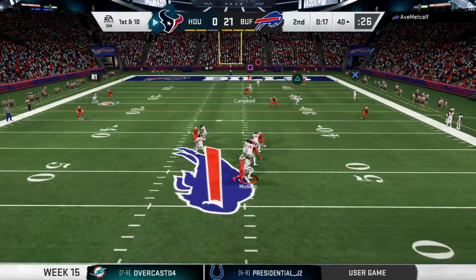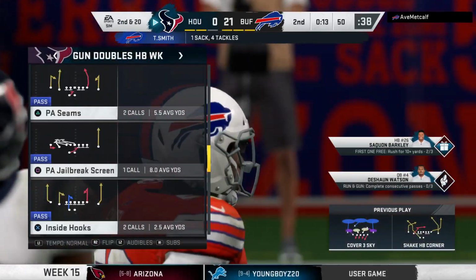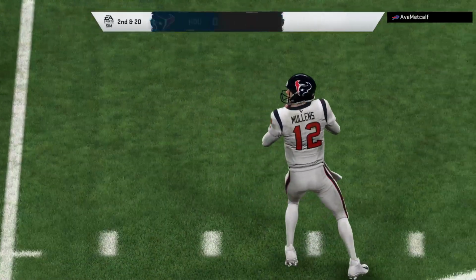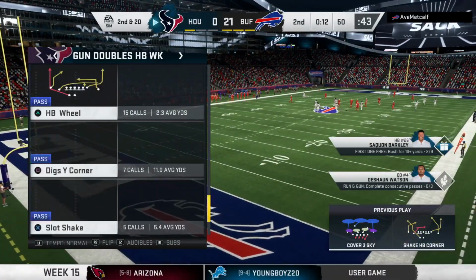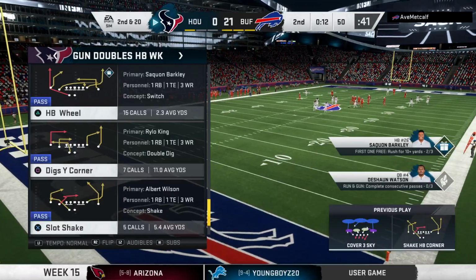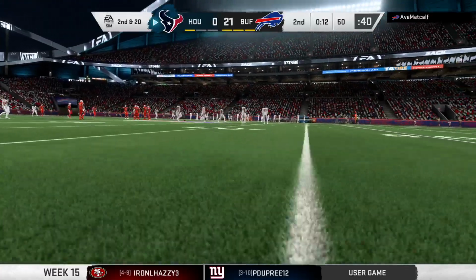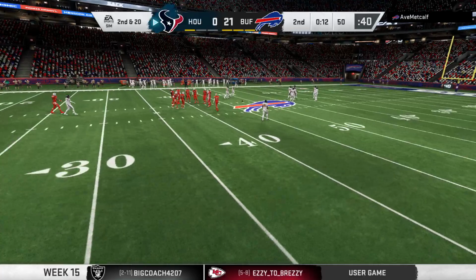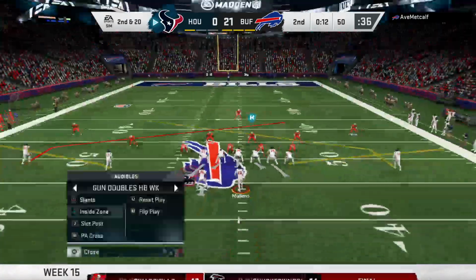1st and 10. And he's going to be sacked. They sack him back right at the midfield stripe. Telvin Smith. Credit him with a sack as he buries him for a loss of 10. Now the Texans will use one of their 2 remaining timeouts as they'll stop the clock with 12 seconds to go in this first half. Sacks, a growing theme in this first half. This is 2nd and long.